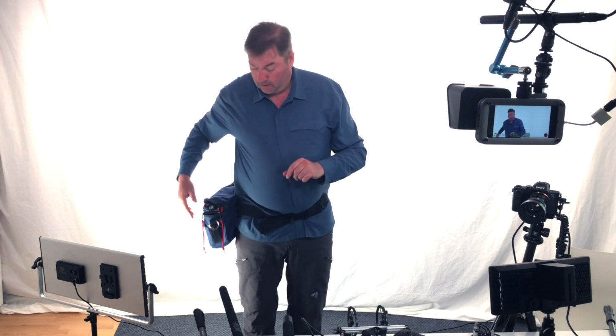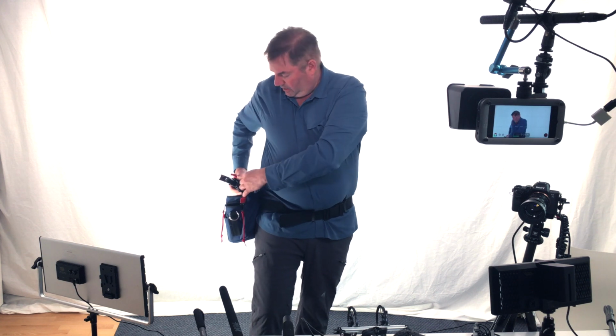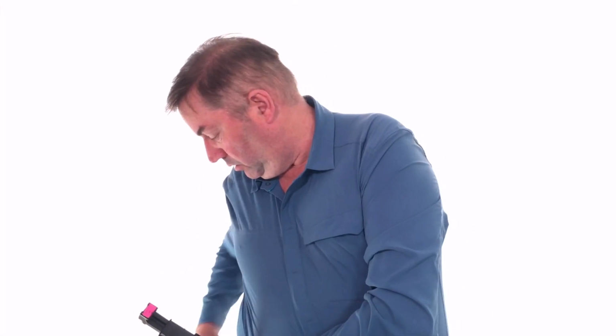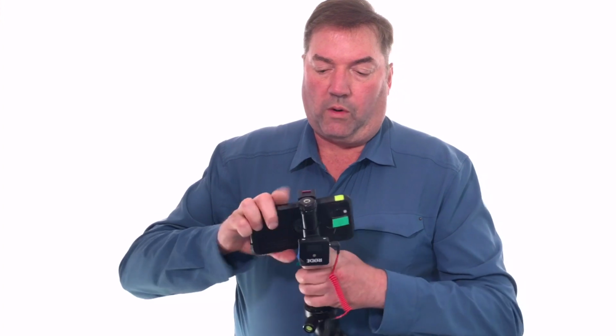And then I've got a nice cordless, a wireless, if you will, microphone that's easy to control. And then I can put my phone in here and connect it up and get it to talk nicely with that microphone at the end with very quick setup.